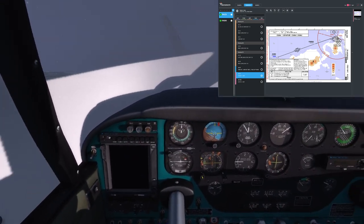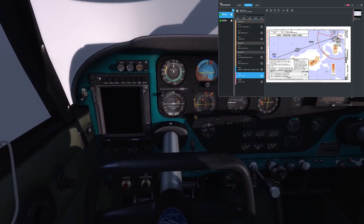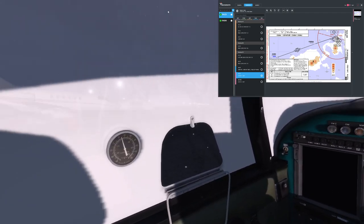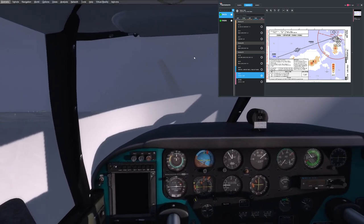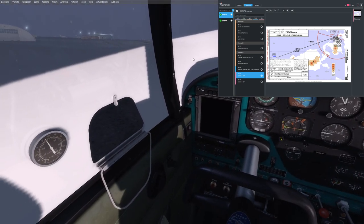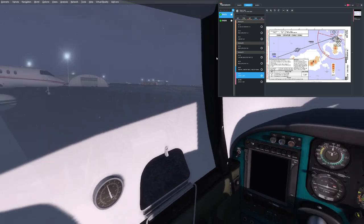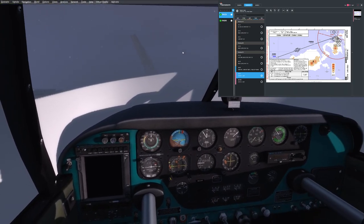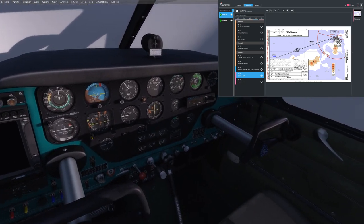All right. The plan for today is going to be an old school flight from Cold Bay, Alaska to Dutch Harbor, Alaska, using only the NDBs. Cold Bay, Alaska has an NDB departure. Dutch Harbor, Alaska has an NDB approach. We're going to try it in the A2A Piper Comanche.